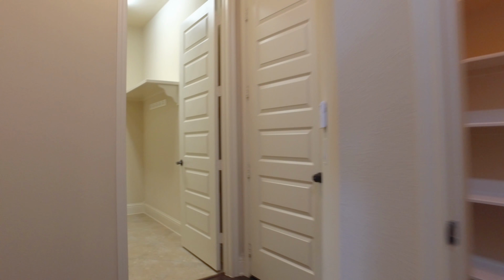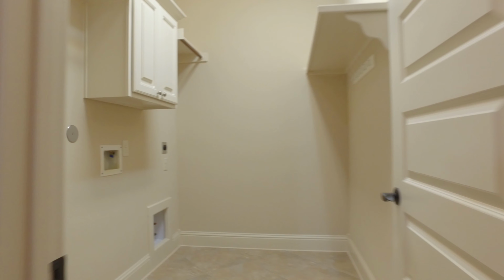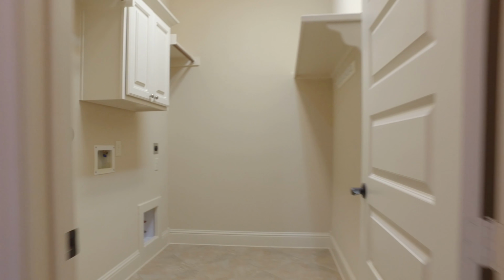There's lots of cabinet and closet space, and the utility room is large with built-in cabinets for organization.